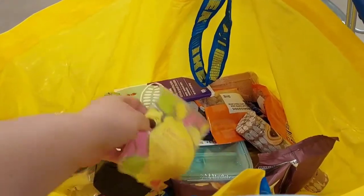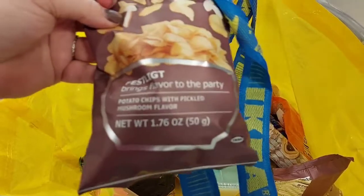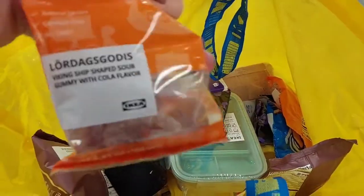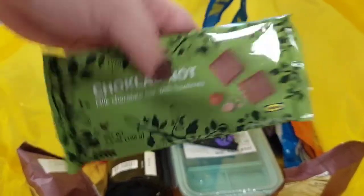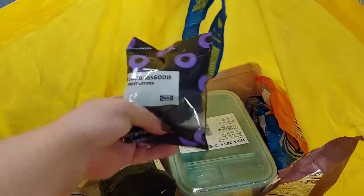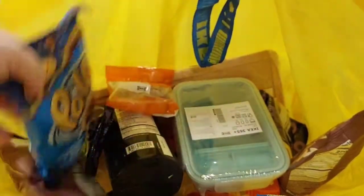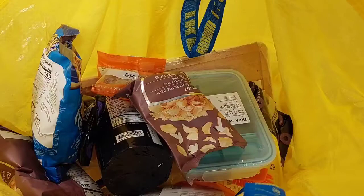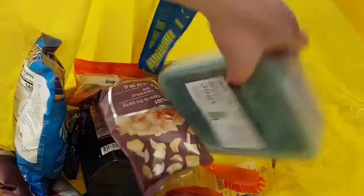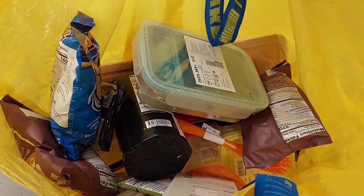Okay, so here's our basket. I got the sour jellies with rhubarb and lemon lime. The potato chips with pickled mushroom. The cookies with hazelnut. Definitely got these. I've had these before. The Viking chips with the cola gummy flavor. I love those. Hazelnut chocolate. White chocolate. Raspberry chocolate. Some rye crisps. Black licorice is a must in my house. More Vikings. These are really good and they have butter toffee in the middle of them. And I think that's everything, just we got multiples of it. And then I got Sophia a little bento box for lunches and a cutting board and some little scrub brushes. That's pretty much all we got.